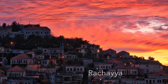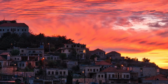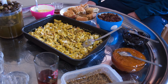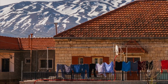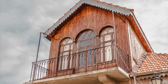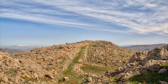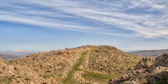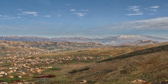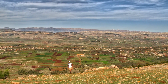We spent the night at Mehdi's guest house in Rachayya, at the bottom of Mount Hermon. Mehdi's wife offered delicious dinner and breakfast local to the village. We walked in the morning through the village until we reached the crest of the hill. We hiked along the crest with spectacular views of Bekaa Valley.